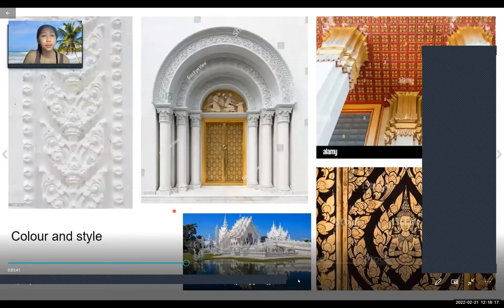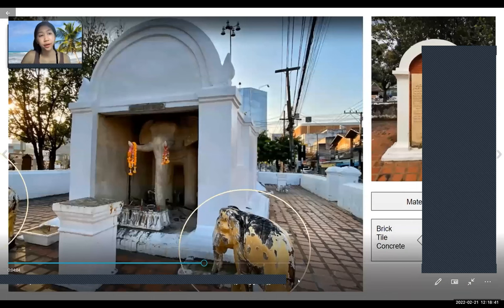So this is what I mean by the uses of that architecture in religious architecture, like temples and praying halls. This is a white temple in Chiang Rai. The color white has been used quite a lot lately to adapt to modern styles and becoming Thai contemporary style.